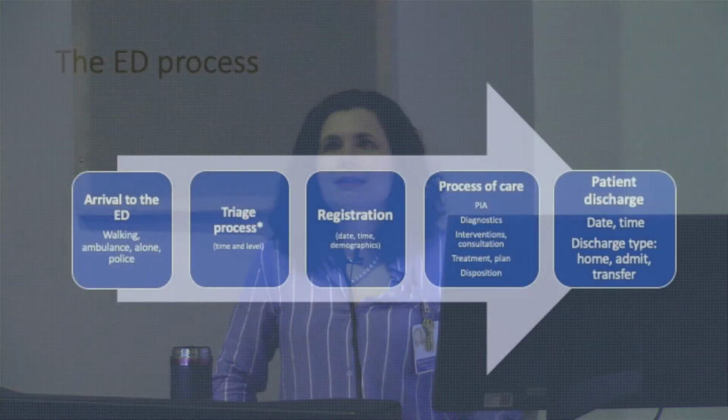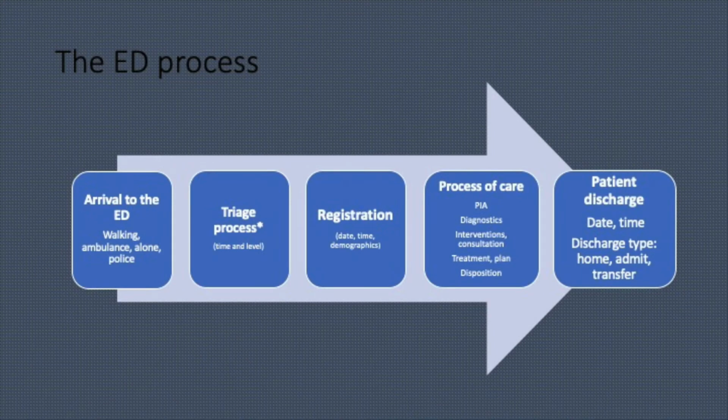When we look at the actual ED process on paper, it doesn't seem very complicated. There's an arrival time where the patient presents to the ED, either on their own or by ambulance, escorted by family, police, and then there's a triage process, which I'll go through in a bit more detail. There's a registration that occurs, which is essentially where the chart happens, the process of care, which is all the assessments, diagnostics, consultations, treatment plans, and then lastly is the discharge piece, which is essentially the patient leaving the ED or being admitted or being transferred somewhere else.